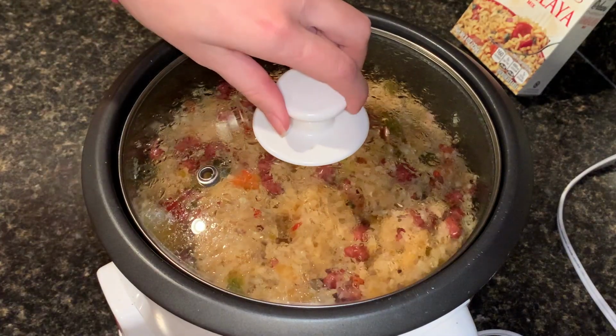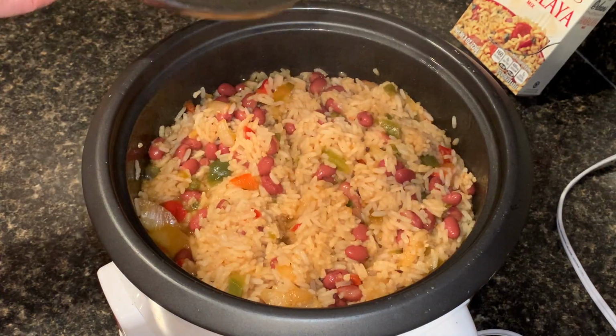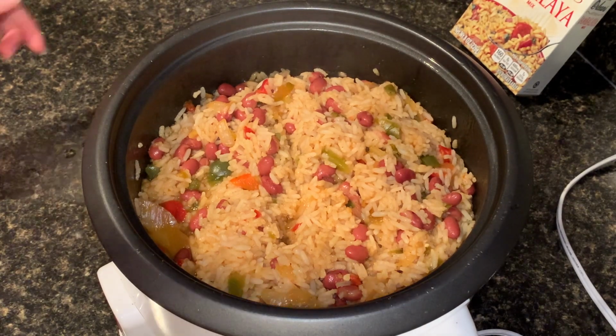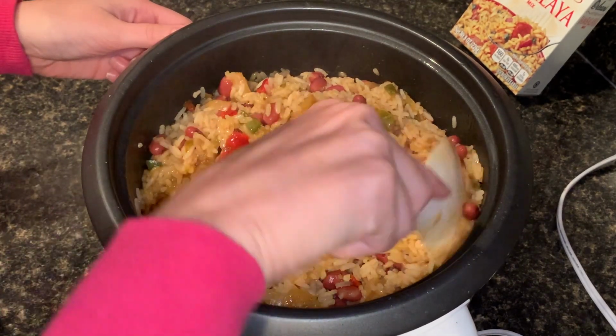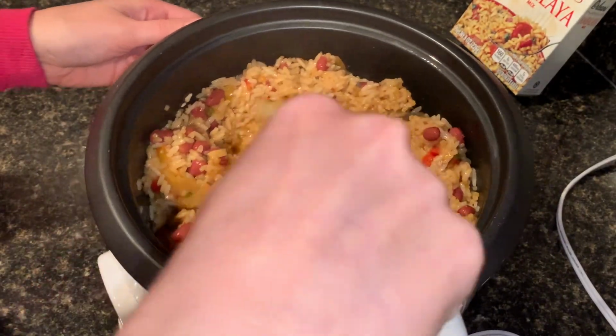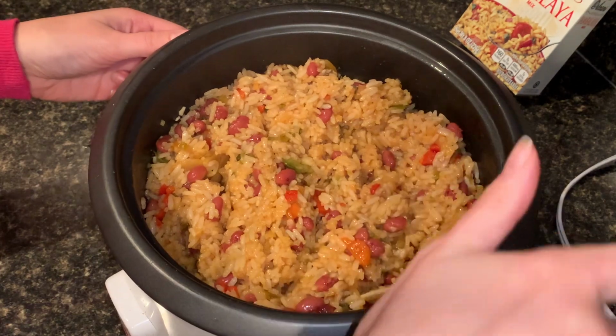Now you can definitely follow the cooking instructions on the back of the box and make this over the stovetop, but my rice cooker does save quite a bit of time. I definitely highly suggest you getting one if you are considering it, for usually can be found for about $10 and they save a ton of time.